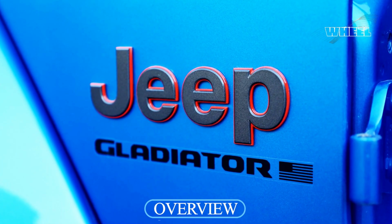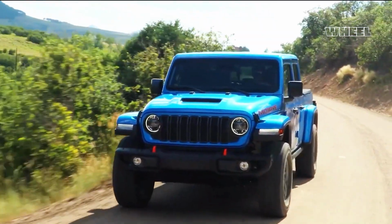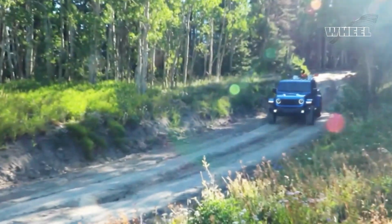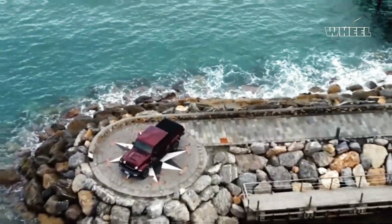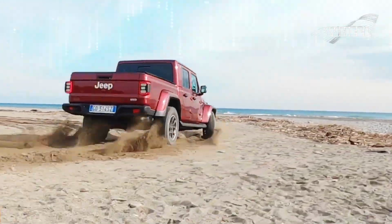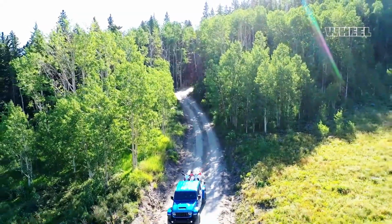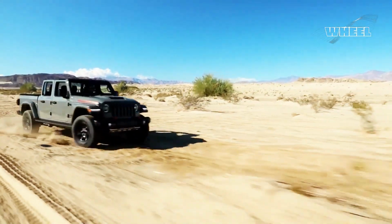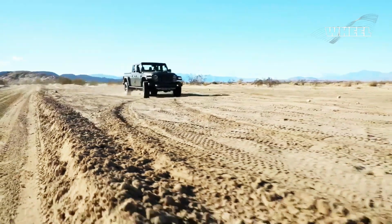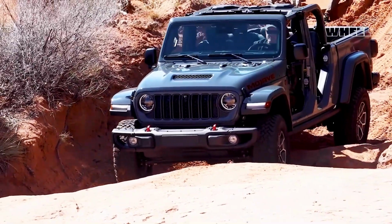Overview: the result of slamming a pickup truck bed over the rear of a four-door Wrangler is the Jeep Gladiator. The end product is a mid-size truck that is enjoyable to drive off-road. It has a detachable top, doors, and a fold-down windshield, and it takes life about as seriously as one could. Compared to more refined mid-size trucks like the Chevy Colorado or Honda Ridgeline, it is rougher around the edges to drive on public roads due to its wildness, but its suspension and four-wheel drive system are meant to withstand serious off-road use.